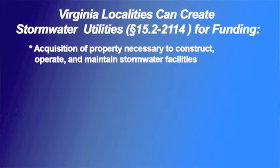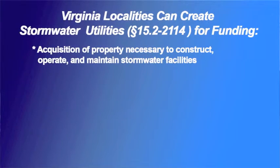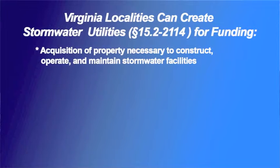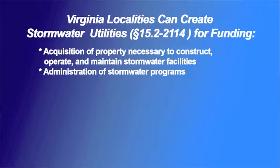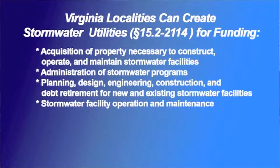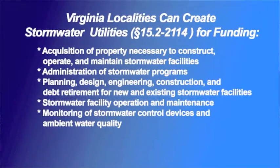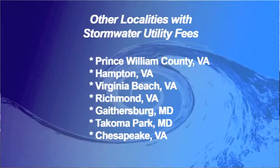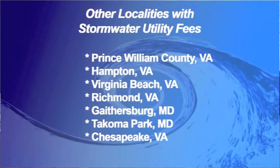There is in the Virginia Code enabling legislation that allows for the formation of a stormwater utility. It's in section 15.2-2114 of the state code. Those requirements allow for the acquisition of property, planning, design, and engineering of construction of projects, and also allow for permit requirements for public education, watershed planning, and other functions. There are several jurisdictions in the Commonwealth that have actually implemented a stormwater utility. The most closely related to the city and adjacent is Prince William County.